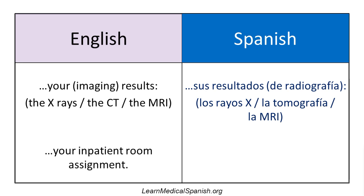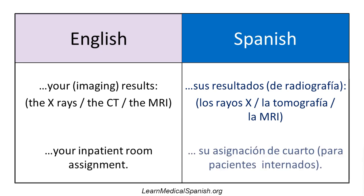All right. And then one more thing we're waiting for, for example, would be your inpatient room assignment. Su asignación de cuarto para pacientes internados.